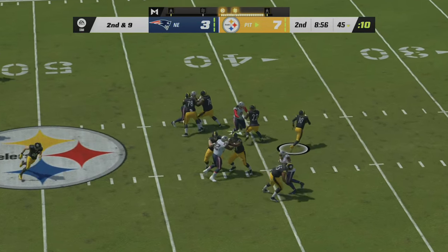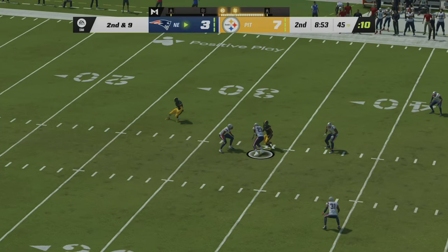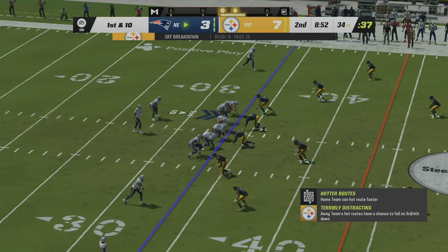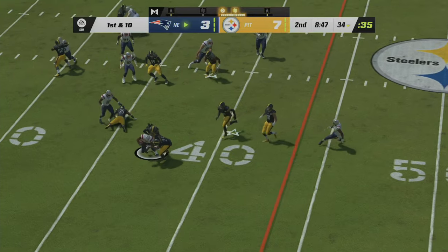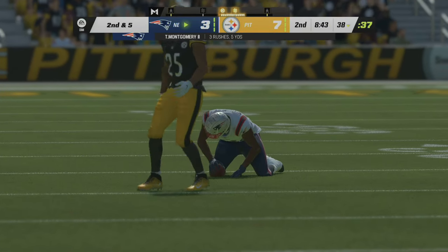Throwing again on second down. Trubisky flushed out right. Oh, you saw that one coming. It's intercepted. Thrown back across his body. It's Kyler Dugger who picks it. And the Patriots are going to get this back to their own 34-yard line. A great move by Montgomery. Well, tackle that time by Akeem Witherspoon.